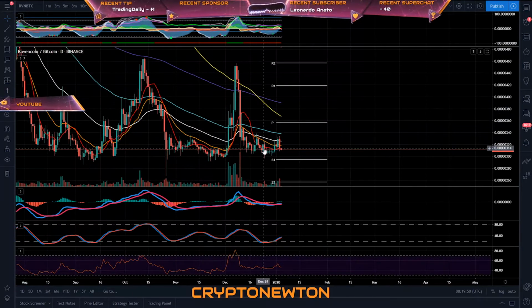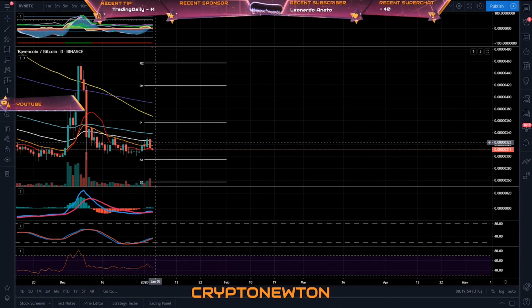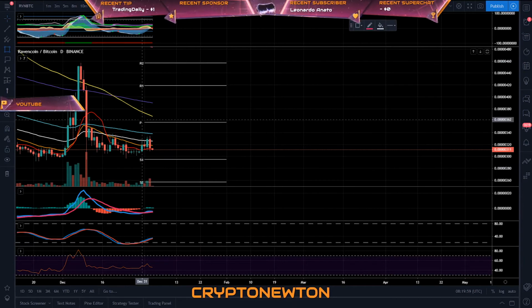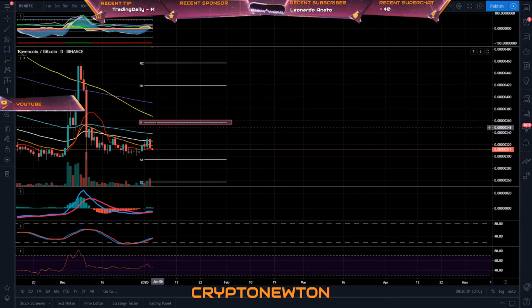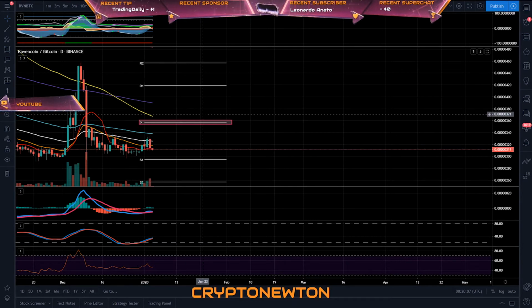But as you can see, we're actually below the 21 exponential moving average, which is the orange right here. We did lose that, which is very bad. So definitely look at this area. If we do go to the upside, which we're not going to just yet, we've also lost the 10 simple moving average, which is the red, but watch for that area.